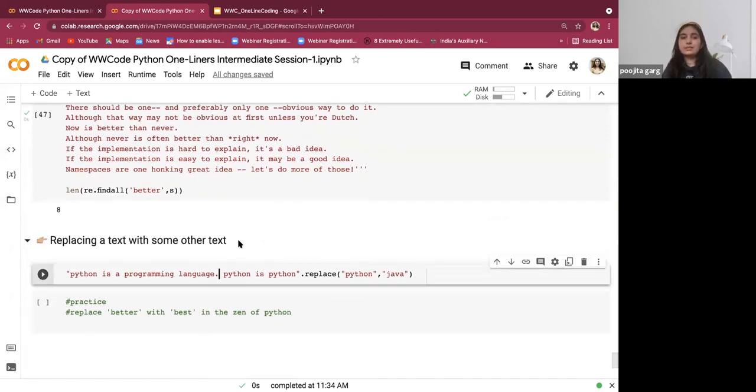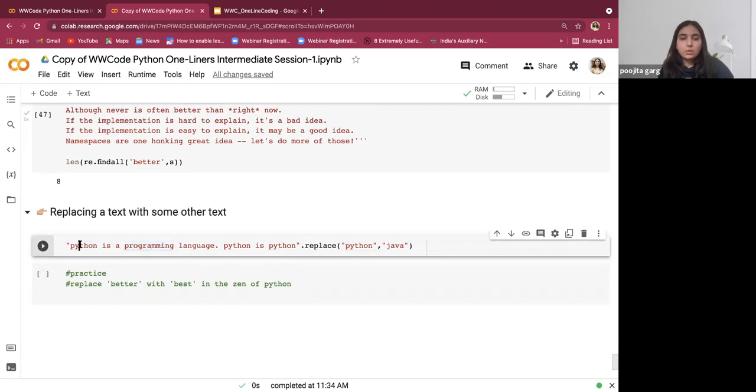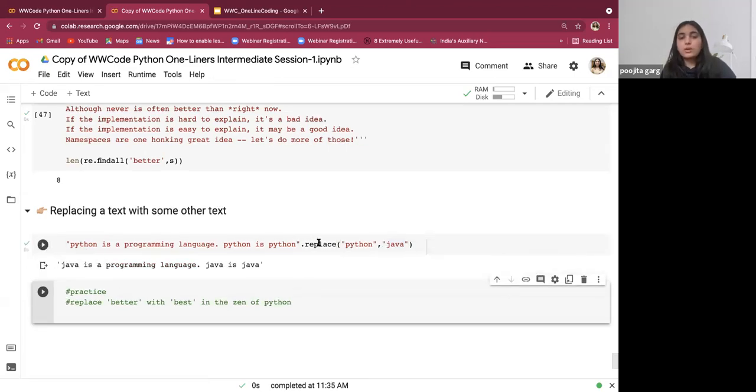Another exciting one with text is replacing a text with some other text. That's again an exciting example where we are using the same string, Python is a programming language, Python is Python, and we're using the replace function. This replace function is an inbuilt function, where we mention two things: the string which needs to be replaced, and the string with which it needs to be replaced. So Python should be replaced with Java. Let's run it. Now our string is converted into Java is a programming language. Java is Java.